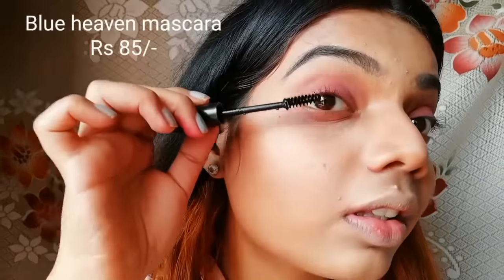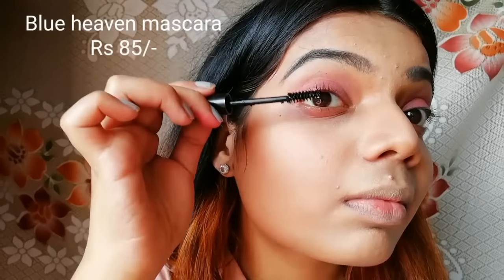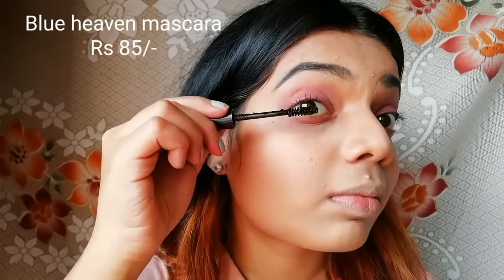Now for the mascara, I'm taking Blue Heaven mascara and I'm going to apply it on my lashes. I'm taking that same NY Bae lip crayon and applying it on my cheeks as a blush. One more important thing, beauties, here I'm doing more pinkish kind of makeup. You can do coral type of makeup, you can do brownish kind of makeup according to your skin tone.